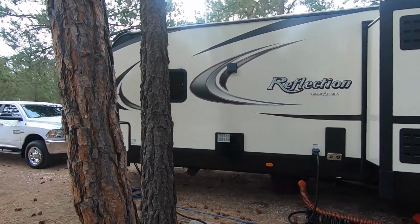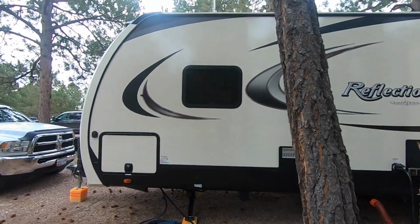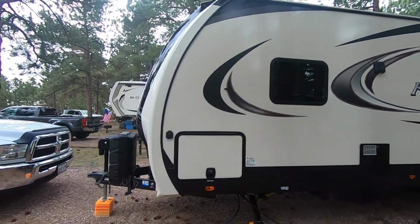And that is pretty much it. That is the complete 360 of our home. All right, so that's our camper. Hopefully we did a good enough job with the camera there, so you can really see how small of a space it is. I think it's something like 215 square feet tops.